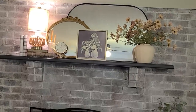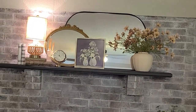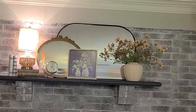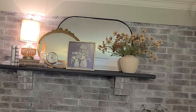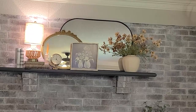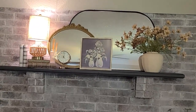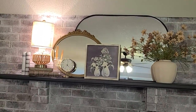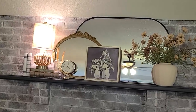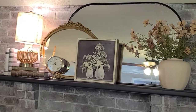So I do need a few more things to fill in this area right there. So let's see what we can kind of put there to kind of complete this area. But I am loving that vase with those cosmos. So pretty. And I think it's helping that layered look of that mirror. I think that helped it a lot. So just imagine if that little mirror wasn't there. I think that mirror just gives it a little bit more character and charm and dimension. I think I'm liking it now.